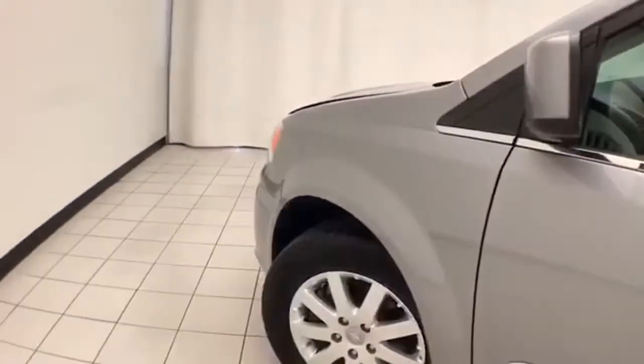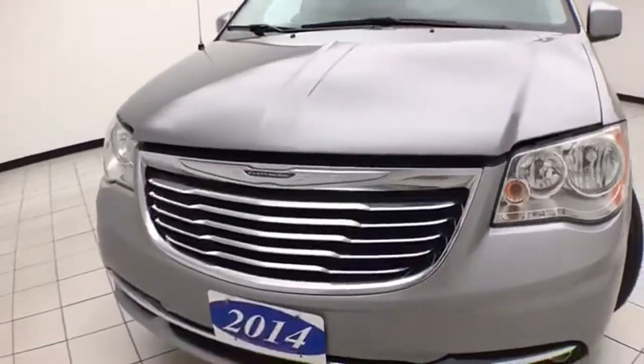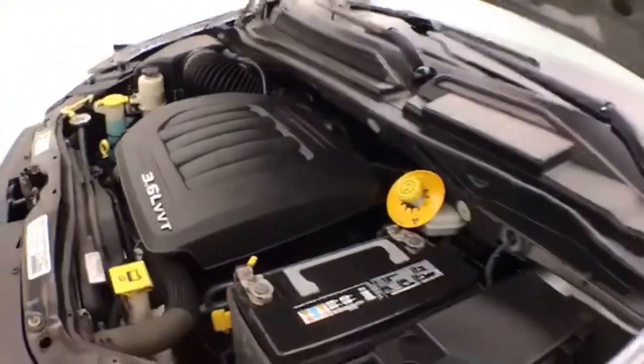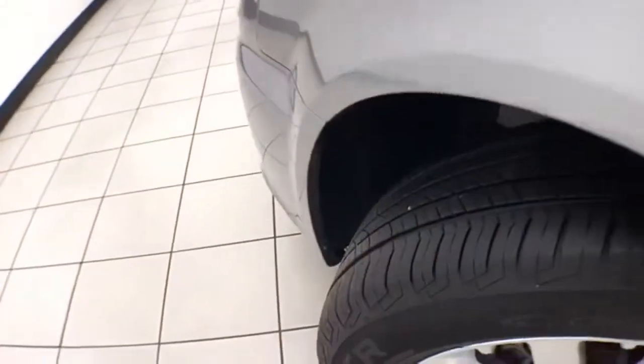Under the hood, this Town & Country has a 3.6 liter V6, 283 horsepower. And just as clean under the hood as the rest of the van. All of your fluid points are marked in yellow, so it's a quick glance anything you want to check on your own. EPA fuel economy estimates, an average of 17 miles to the gallon in the city, average of 25 on the highway. New brakes and approximately 50% of the tire tread left.